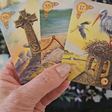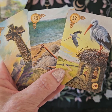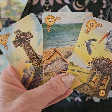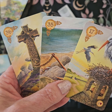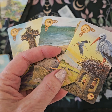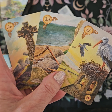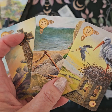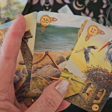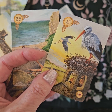So here we have the cross and we have the stork. So it looks to me like you may feel oppressed at work. You may be having some obstacles. You may be in an endurance contest this week with your job. And you're stuck. You can't get out of the situation. You may be taking on responsibilities or burdens that you're not particularly happy about. So with these two together, it can show really a stuck situation that's weighing heavily on you. And you're going to feel like flying the coop.